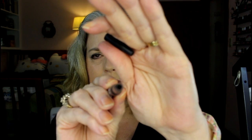Next thing is this e.l.f. purple liner and pencil, and it's down really low. You really can't see that, can you? Let me see if I back up a little bit. I can't even see the end of it, and that's how I measured it. I just rolled it up because I have another mechanical one here, and I was afraid that if I rolled it all the way up I wouldn't be able to get it back down, which is what happened with one of my things.